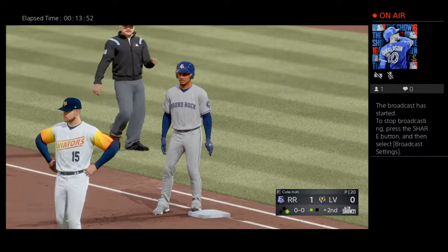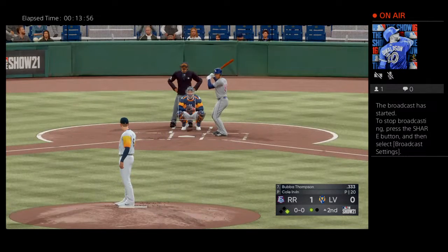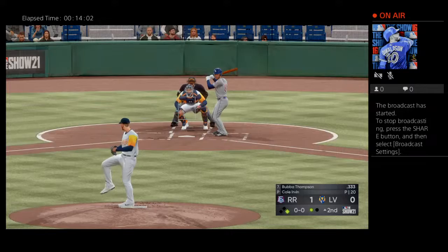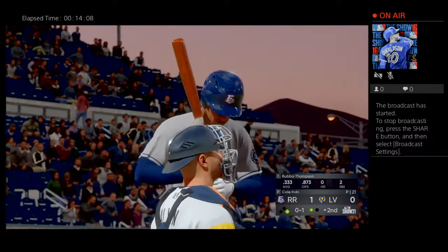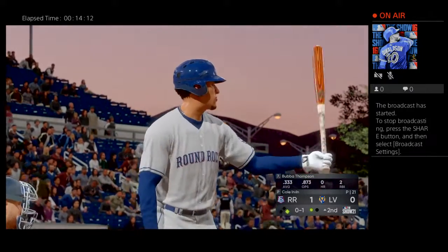Batting 7th, the right fielder, Bubba Thompson. Into the box now, Bubba Thompson, as he will take strike 1 on the fastball here. No balls and a strike. And he's definitely off to a fast start in the early part of the season.